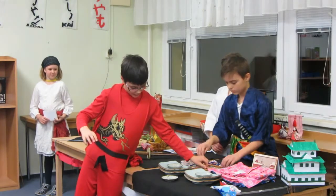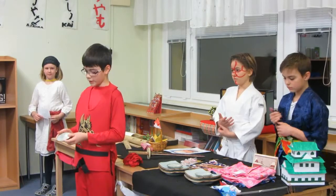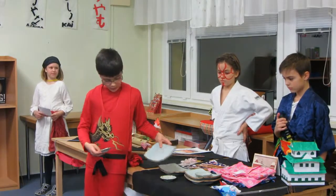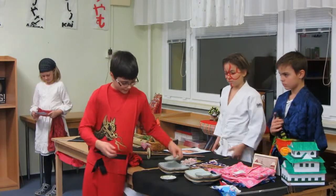These are Japanese sushi dishes. This is used for soy sauce or whatever sauce you're eating with it. And these big dishes are used for the sushi or salmon or whatever you're eating.